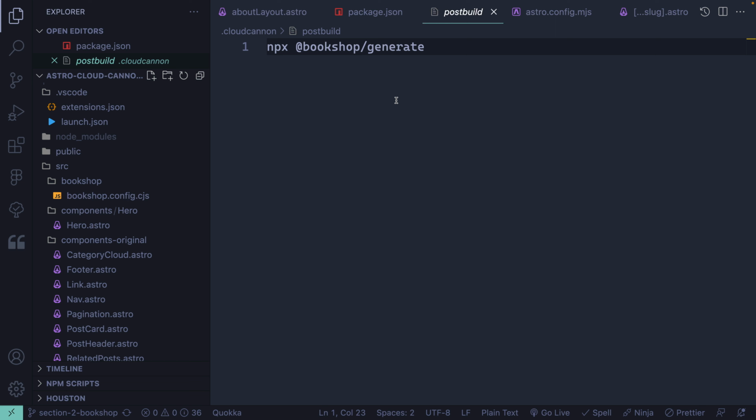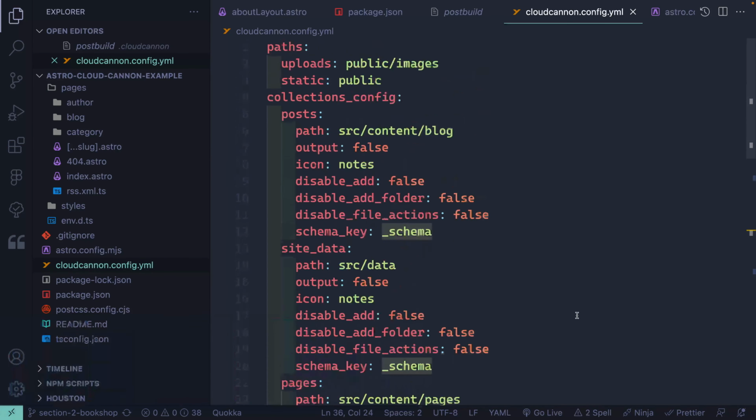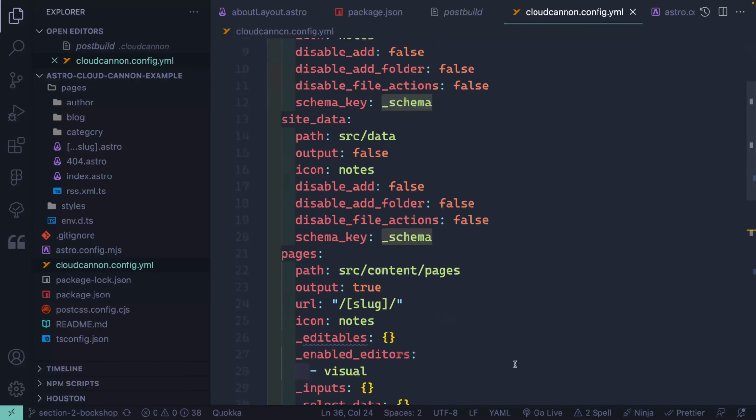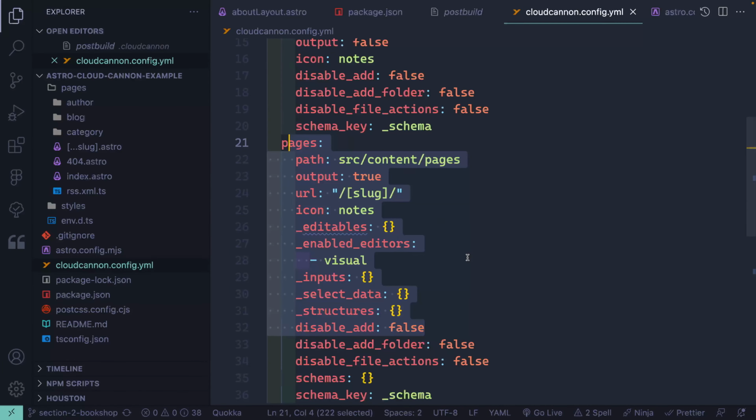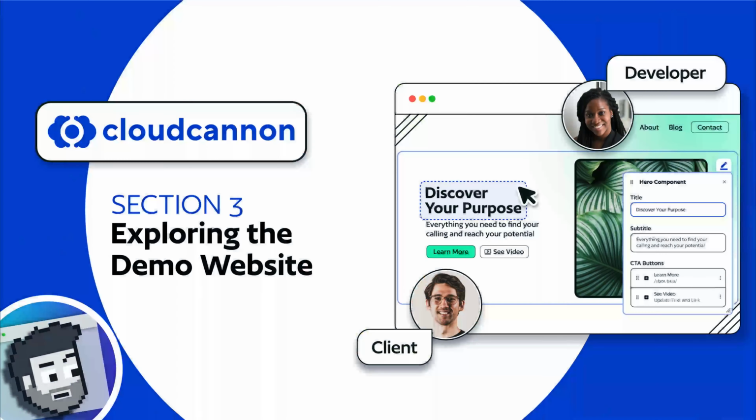And then finally, as the fifth and final step, if I go ahead and pull in all these changes, we open up the CloudCannon config. I come inside here. What we did was we added a new section here for pages right here. Now you can see all this extra stuff that we added, but this also shows us what else we can do if we want to. For instance, you can say, hey, I don't want them to be able to add anything else, in which case you could just hit true, and that will not let them add any extra pages.